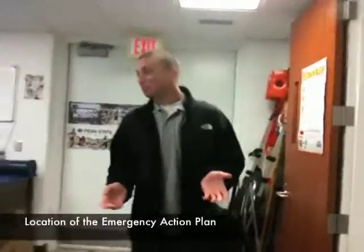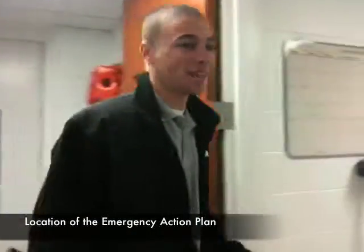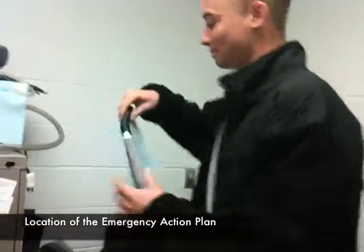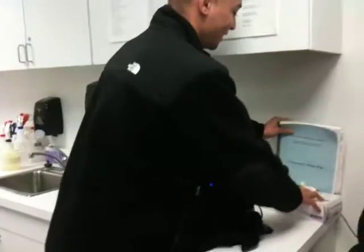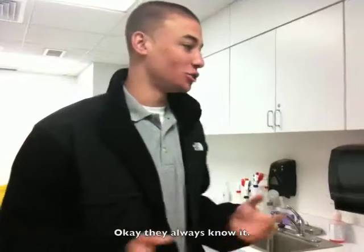We are here in the training room at Multisport, and I'm now going to show you the emergency action plans. There's one here located on the desk, and the other one's over here on the counter. The ATCs and students usually know the emergency action plans, so they don't usually have to refer to it.